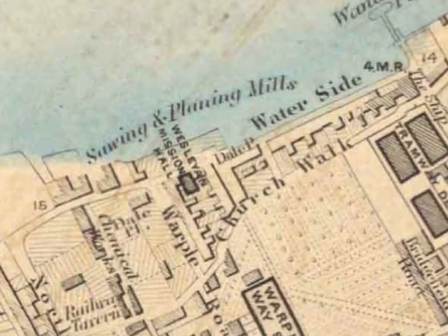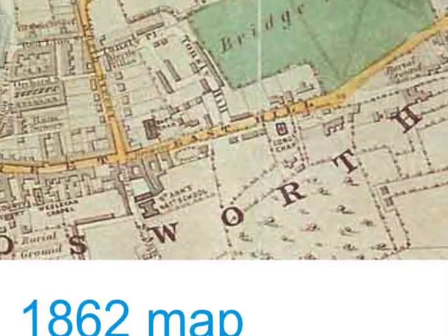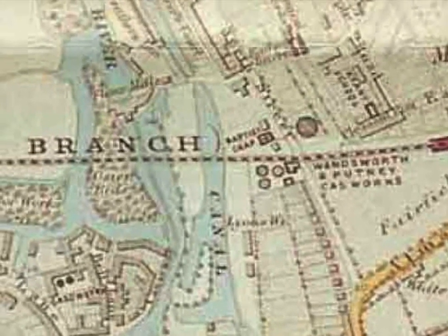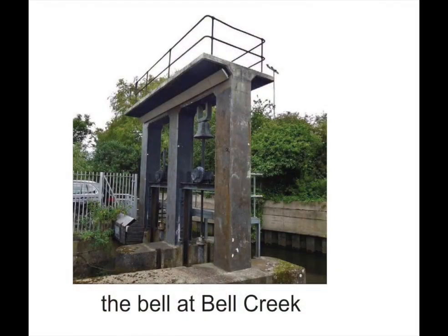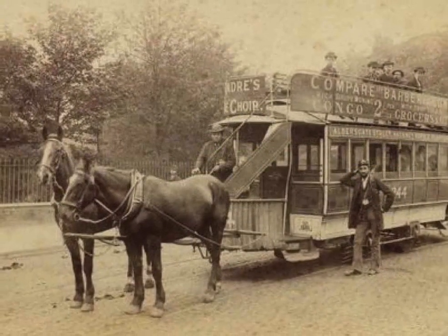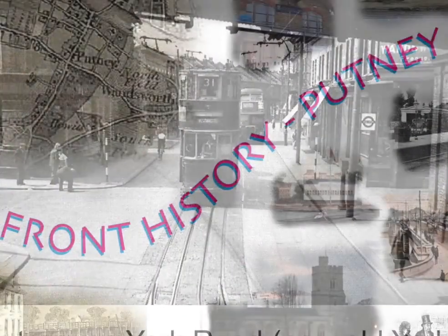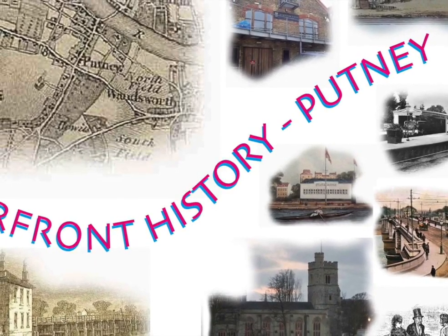An 1862 map shows gasworks and flour mills perched over a number of creeks and spits of land at the mouth of the Wandle. One of them, Bell Creek, still has an actual bell which rings, powered by the rising and falling tide. Horse-drawn, open-top trams began running along York Road in 1882. Electric trams replaced them from 1906 until 1950. Riverfront History will continue with Riverfront History Putney.